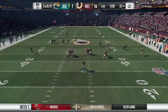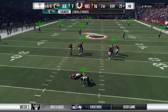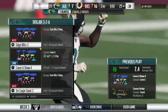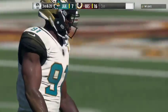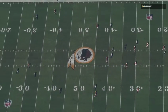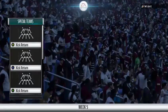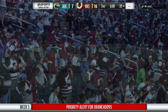On second down, Bridgewater again. Nowhere to escape, and he goes down. So we've reached halftime here in D.C., in our nation's capital, with the home team, the Redskins, on top. As we send you now to Orlando to check in with Larry Ridley and our EA Sports halftime report.